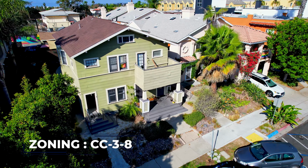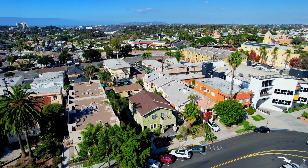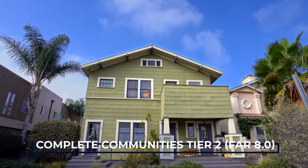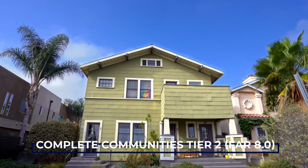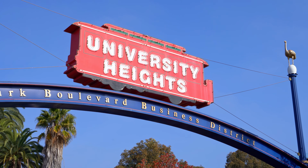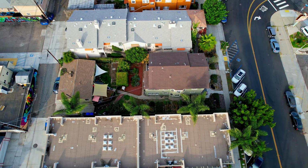Being zoned as CC-3-8 in Tier 2 of the city's Complete Communities Initiative, this property opens amazing opportunities for developers and investors with value add and opportunistic appetite. It's located in one of San Diego's most historical neighborhoods, University Heights.